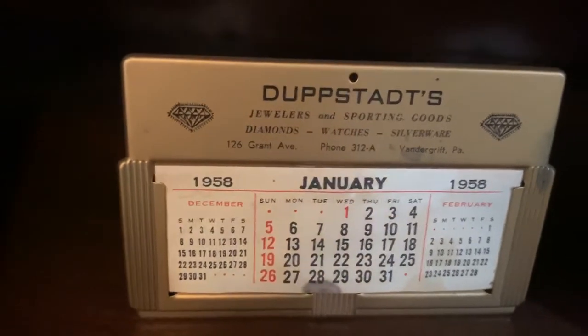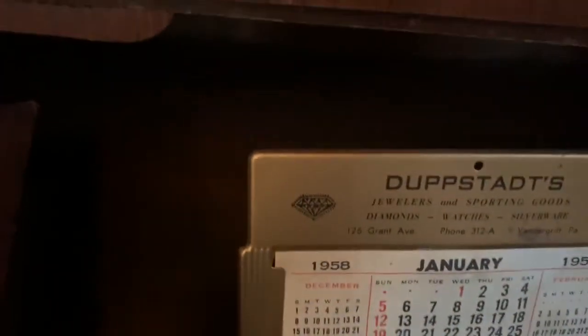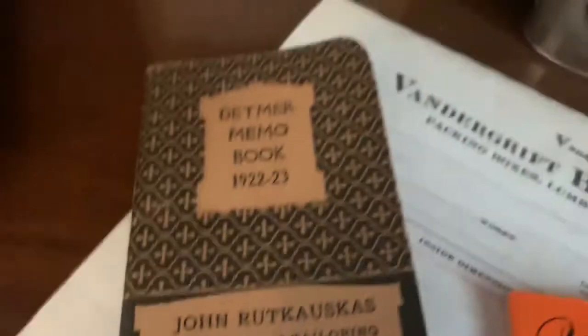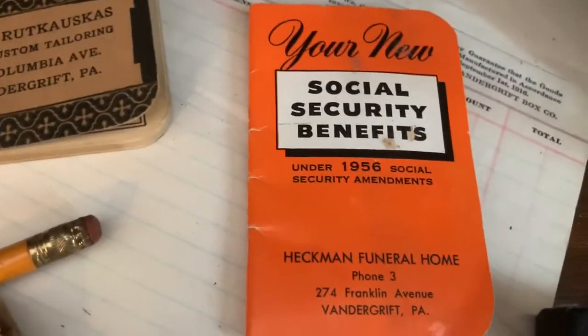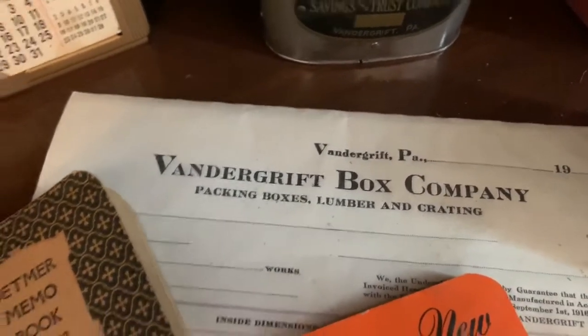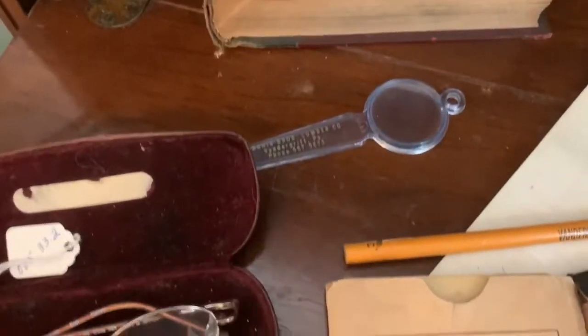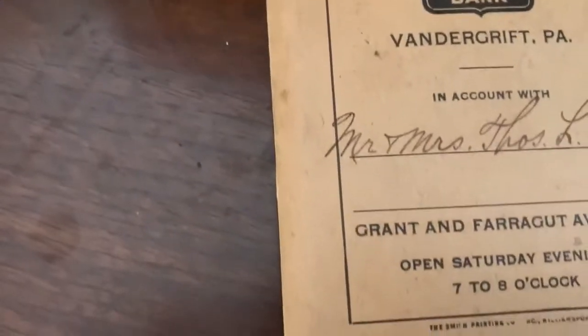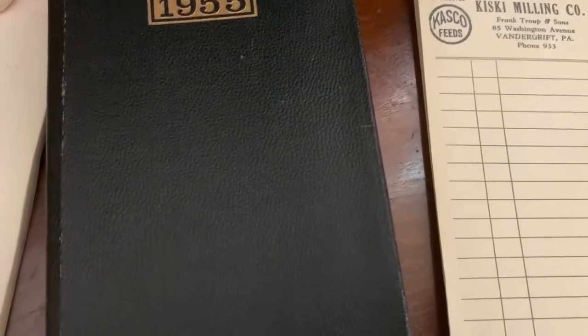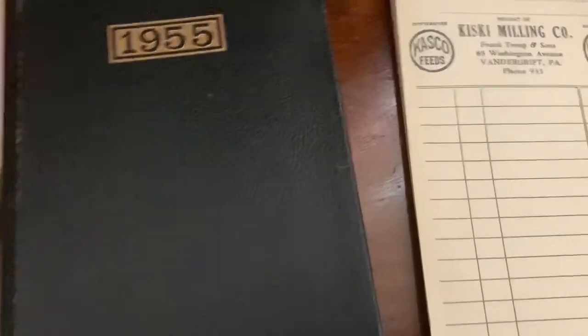Here we also have a number of items that were given as premiums from the different businesses: Dub Stutz, Jewelers, and Sporting Goods. Let's see the date, 1958. Here's a memo book from John Rutkowski's Tailoring. Social Security benefits from the Heckman Funeral Home. It's a receipt pad from the Vandergrift Box Company. The Citizens National Bank passbook and envelope. A 1955 date book from W.A. McGarry and Company Insurance. Kiski Milling Company receipt pad from Frank Troop and Sons, Washington Avenue, Vandergrift.